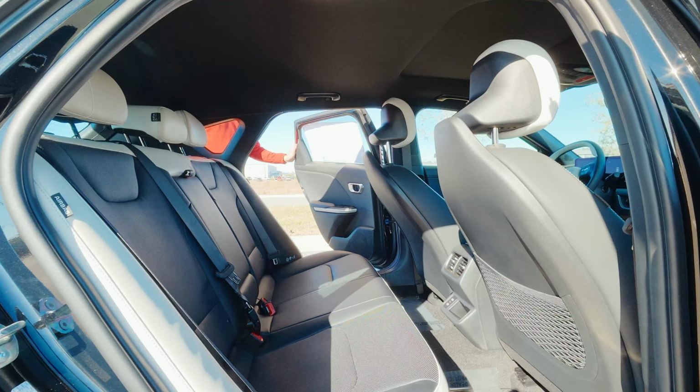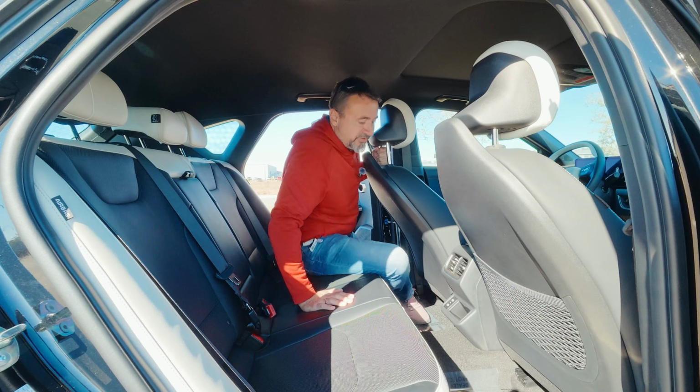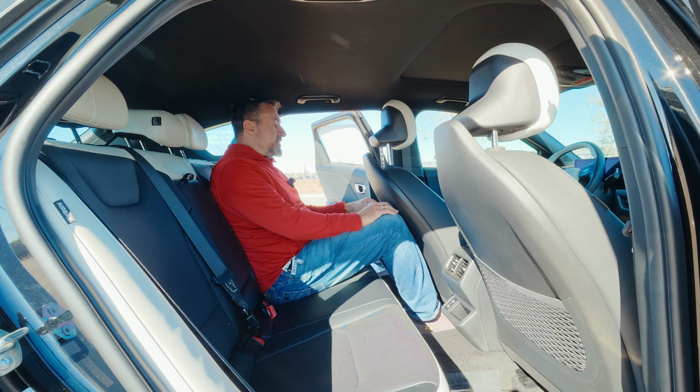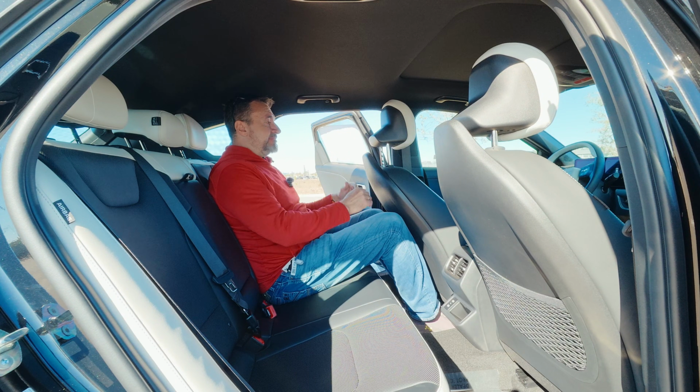So now I made sure that this front seat is adjusted to my regular comfortable driving position. I am about 6 feet tall, just a little bit shy of that. And guess what? I fit. I have about an inch in front of my knees. Not too bad for a compact vehicle. Now, I was going to say sedan, but it's a hatchback. Now the seats have this plastic backing over it.